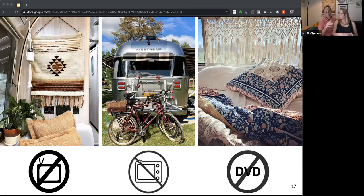And pro tip for the Globetrotter, it covered those inlets in the back, so we could use those to store some things. We had books in there. No wasted space. It was great. And then in the bedroom, we also hung a hand-woven tapestry as well.